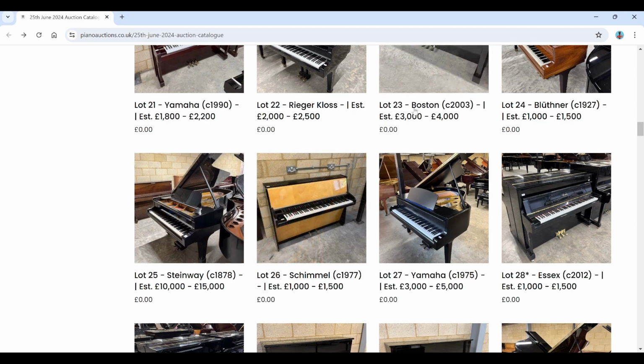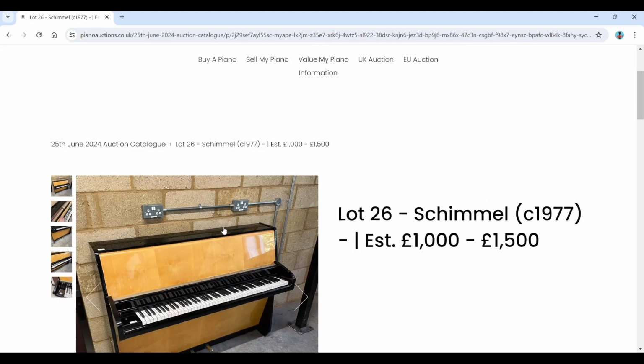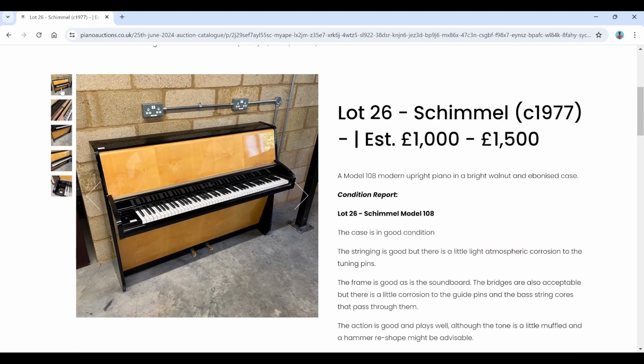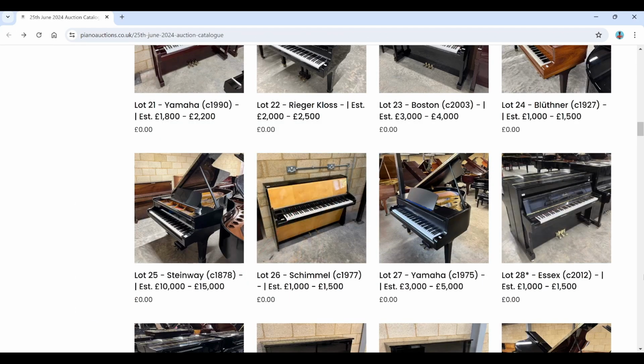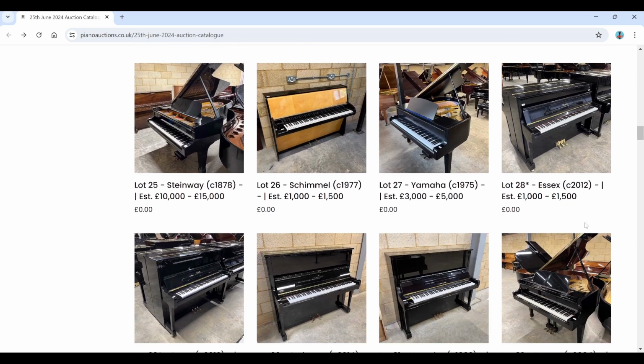Schimmel upright from 1977. Aesthetically not so pleasing, I would say, personally, but there might be some people. Looks perfect for a 1970s home. Let's hope that we don't revisit those decoration years again.